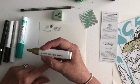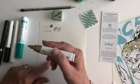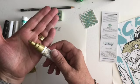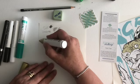So we'll start with the Pilot Printer M, and this had the 1.4 nib. It's very chunky. As I said, I've already primed it.